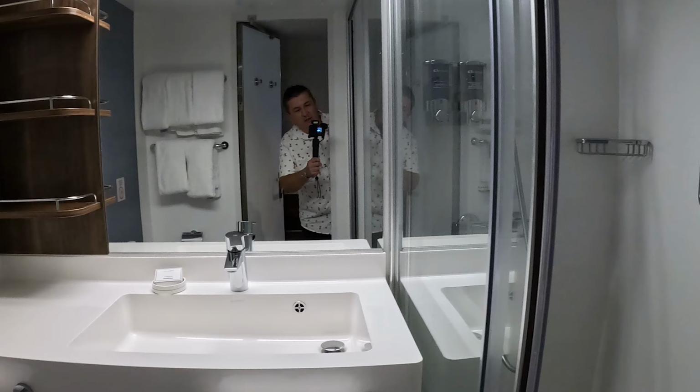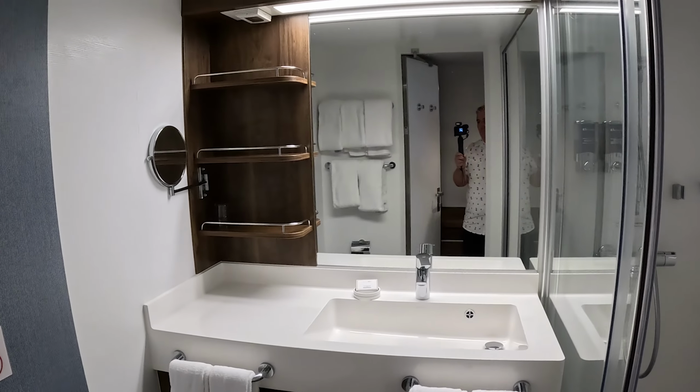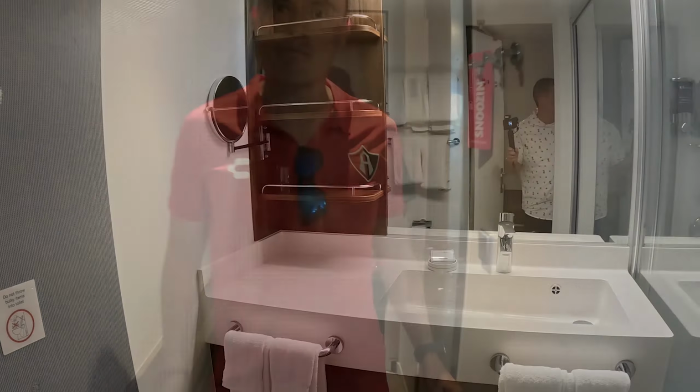This is about as clean as you'll see the bathroom all week. Not that we make it dirty, but we're gonna have a lot of stuff, so obviously. Wow!